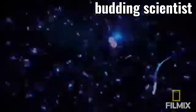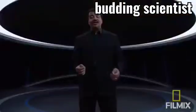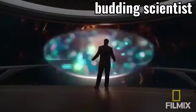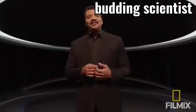This collapse raised the temperature so high that the cloud became a natural fusion reactor. In other words, a star. Atoms operating according to the laws of physics met and fused in the unbroken darkness. And then there was light.